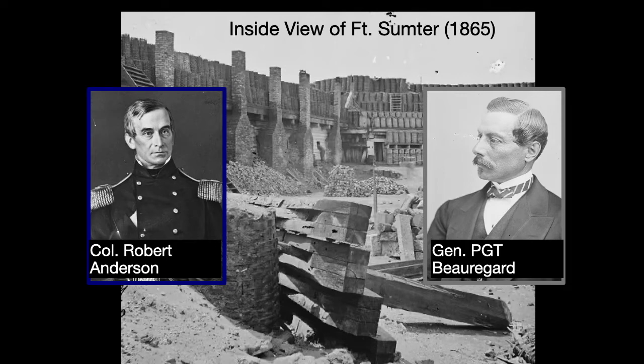One of the ironies here is that Beauregard is going to use his artillery to destroy the fort and secure the surrender of Robert Anderson. What's unusual about this is that at the start of the war, Robert Anderson was the artillery instructor at West Point, and one of his students was Beauregard. So Beauregard used the tools he learned from his teacher to defeat his teacher. Sometimes students do grow up, actually many times students grow up to be far better than their instructors.